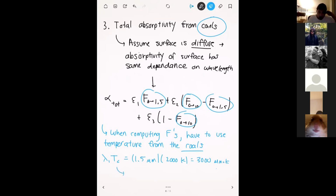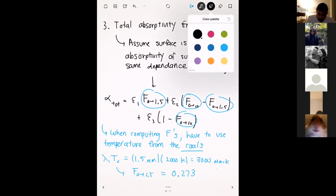We multiply this together and get 3000 micrometer Kelvin. If we look that up in the table, we get F from 0 to 1.5 is equal to 0.273. Our F values here are going to be a bit different because we're working at a different temperature, because we're working from the coals. All right, any questions on this before I finish up this example?